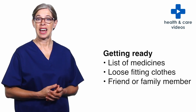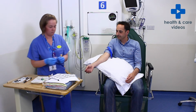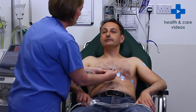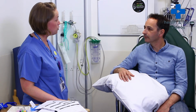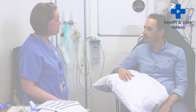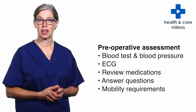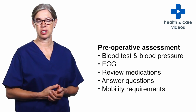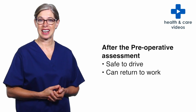At your preoperative assessment, we will take a blood test and measure your blood pressure, perform an ECG to record the electrical activity of your heart, review the medications you're taking, and advise you which tablets you can and can't take in the lead up to your procedure. Some drugs, like warfarin, may have to be stopped for a few days. We'll also answer any questions you have about the procedure and check whether you have any mobility problems so that we can arrange appropriate support for your admission. You will be safe to drive after your assessment and can return to work.